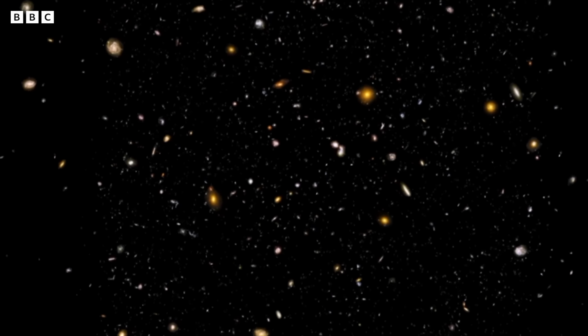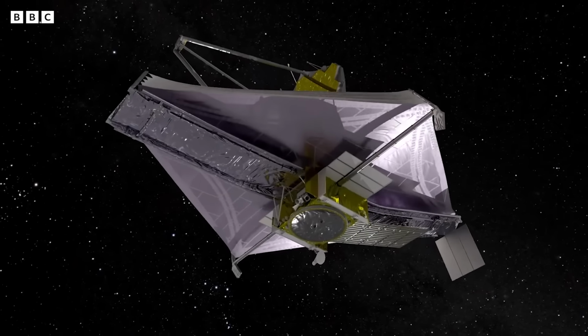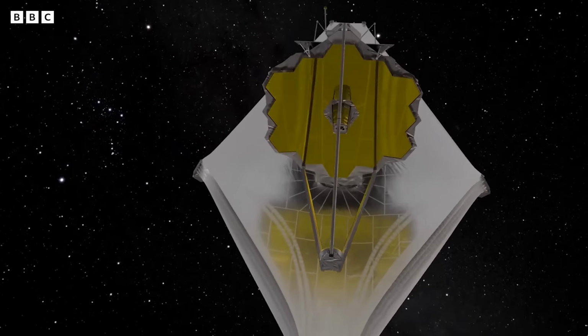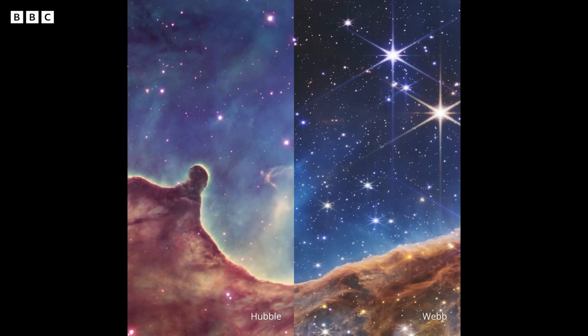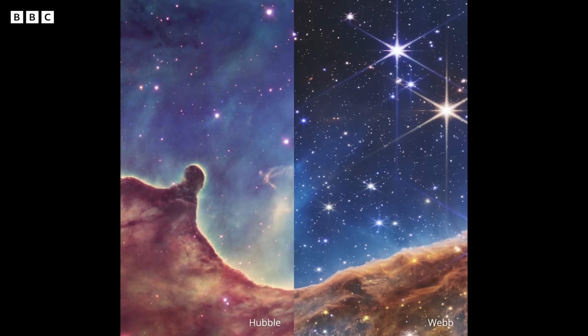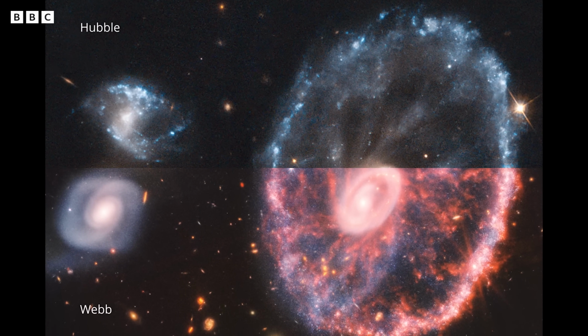It's almost emotional. The images are spectacular, and the only thing more spectacular than the images are the discoveries that lie within them. One of the things I think is really exciting about the early images is the way they show how MIRI really adds information. I can see details in there that I knew existed, but I never thought I'd be able to see with a scientific instrument.